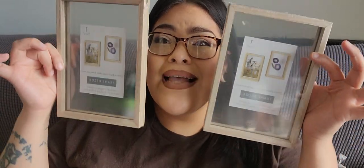Anyway, the dollar section, I did grab two little frames, because, you guys, frames are freaking expensive. I don't know why they're literally $30 for this size. I'm pretty sure this is a 4x6. No, this is a 5x7, even better. So this is just a little bit bigger than the 4x6. But look at how adorable. You literally slip the picture in here, and it's in there, and I think it's so cute. These were literally $3 each.